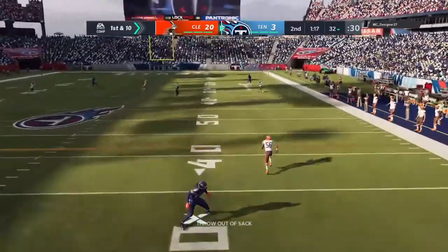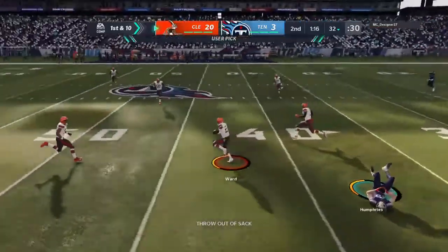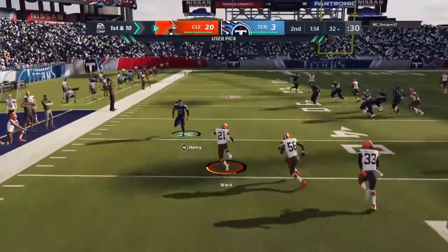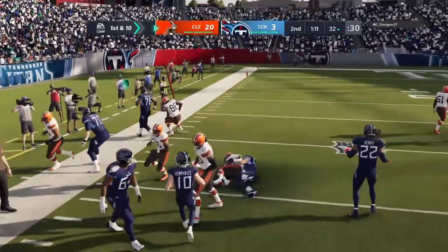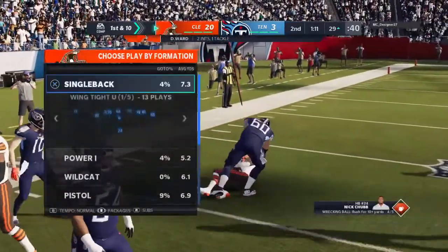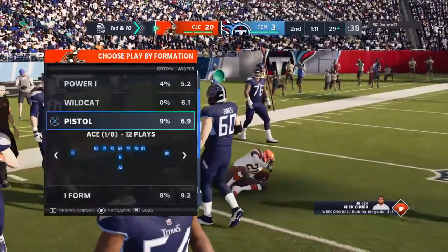Sliding out of the pocket. He'll look downfield for Humphries. And a huge return as he'll take this one all the way down inside the 30-yard line.